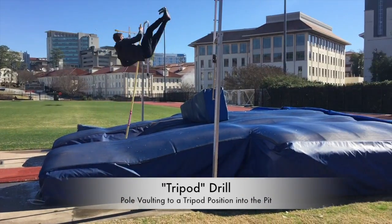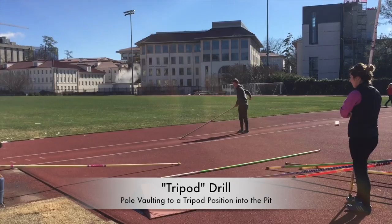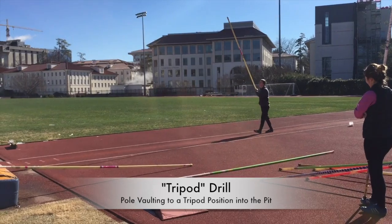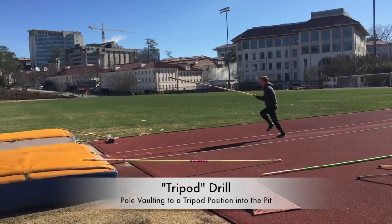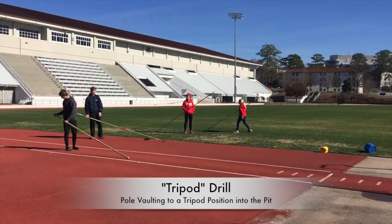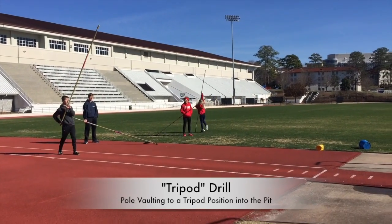From four lefts, we jump for distance. The idea is to jump to two feet on the pit after the turn, driving the knee drive leg over the trail leg, finishing with the top hand on the pole in a tripod. You can do it over a bungee or a barricade to make it more of a challenge.